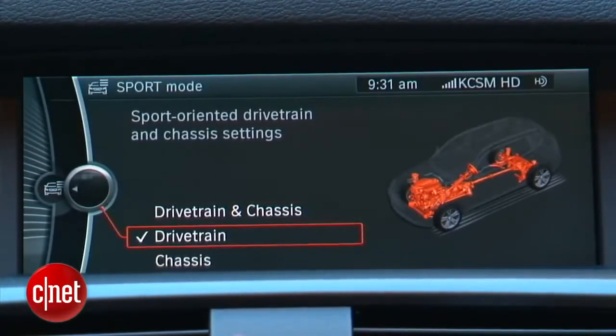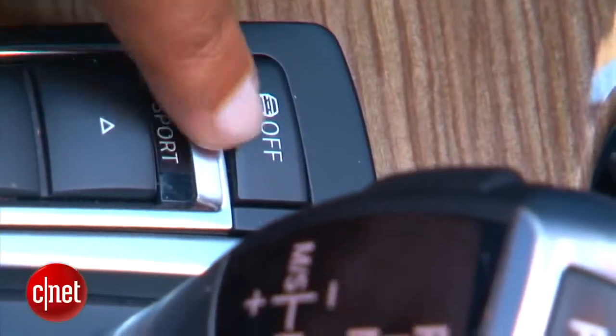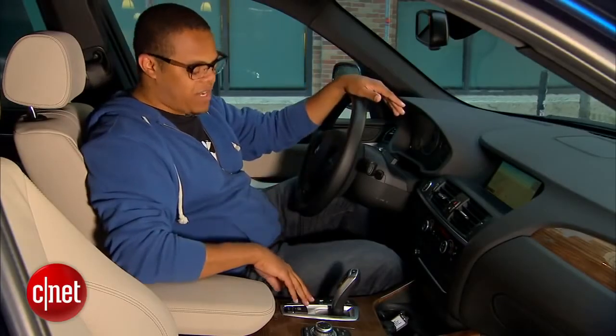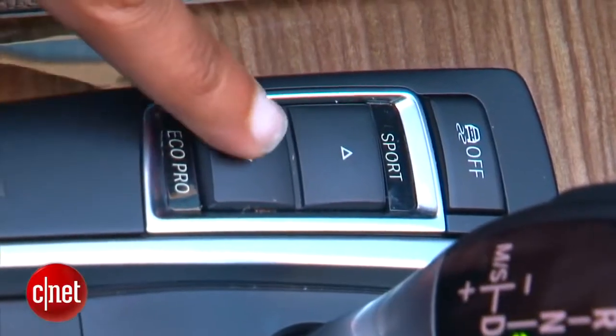You can rock forward one more time to liven things up just a little bit more, and to loosen up the traction control just a hair. There's also a traction control button here if you want to turn it completely off, but I'm not sure why you'd ever actually want to do that in an all-wheel drive vehicle. Plenty of grip. Then you can also rock back to the Eco Pro mode.